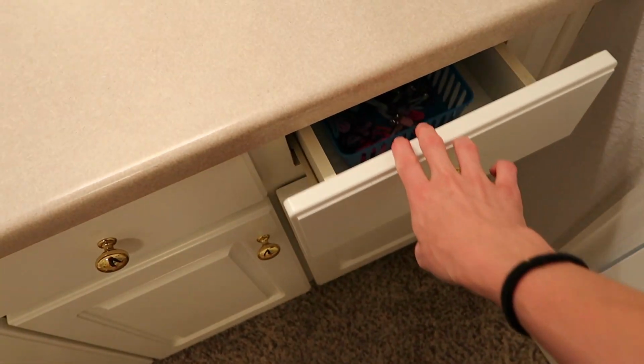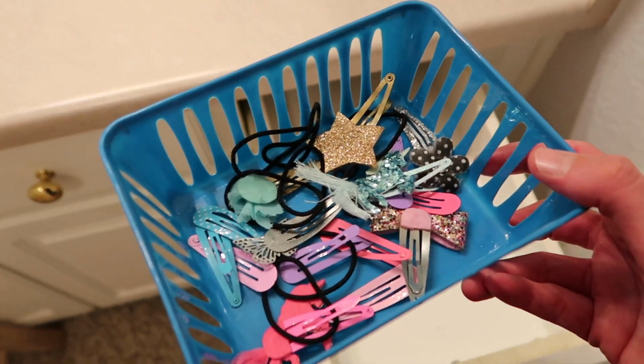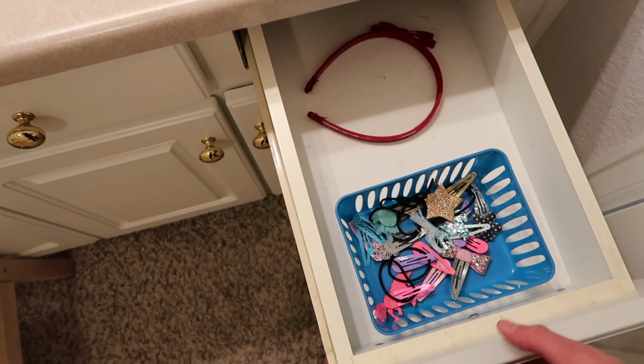So this drawer, same situation. There's literally nothing in it except for a little tray with some of her hair clips and hair ties and a little headband that she wears on occasion, and that's it.